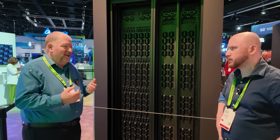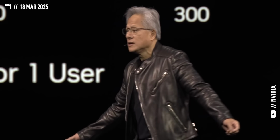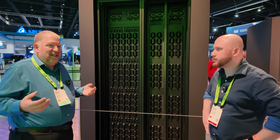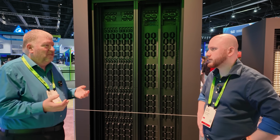Yeah. And he talked about in the keynote, power is the new currency. Every single data center in the future will be power limited. Your revenues are power limited. You can figure out what your revenues are going to be based on the power you have to work with. Yeah. It's not data center space. I can find land in a lot of places. Finding power is more difficult.